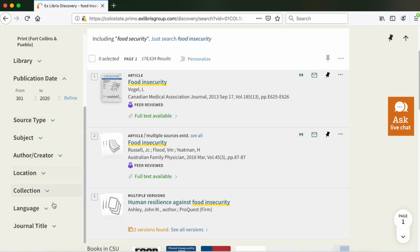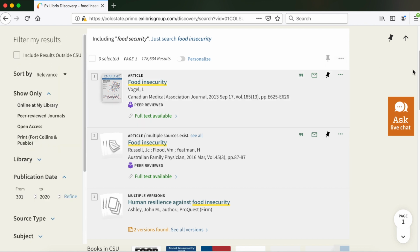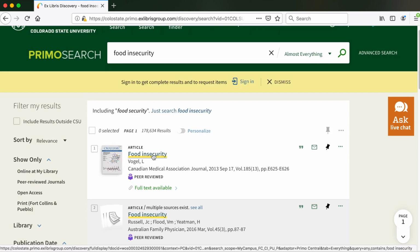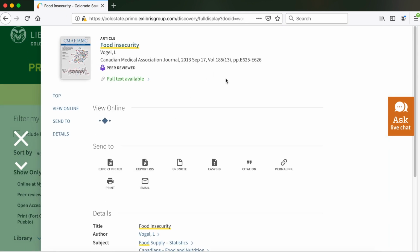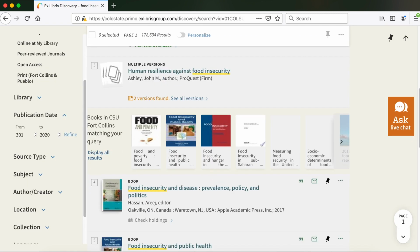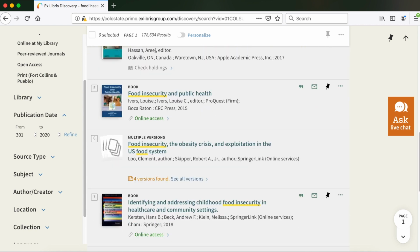So let's take a look at one of the search results. We can see that for this resource entry, it shows what type of resource it is, the title, who it's written by, and it will offer information about how you can access the resource. If you see a resource that you like, you can also click on it to get more information about it. So as we scroll down the page, you can see that Primo has retrieved a few different types of resources for my search, including different books and different articles.